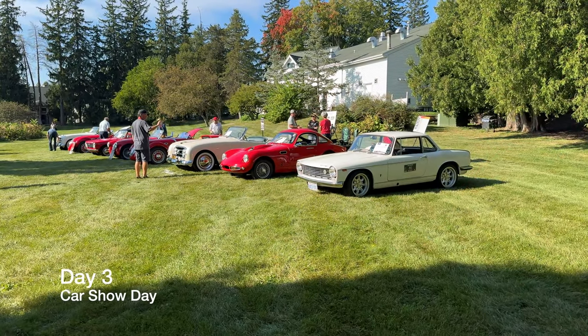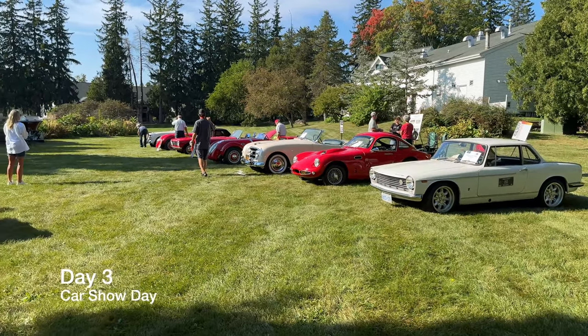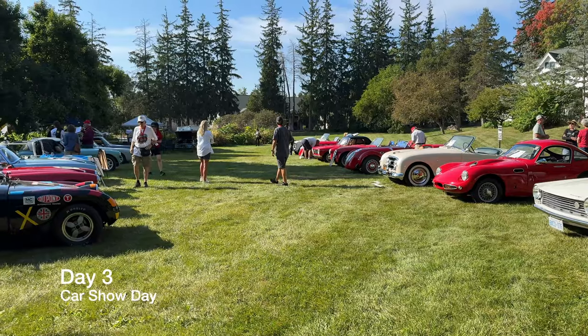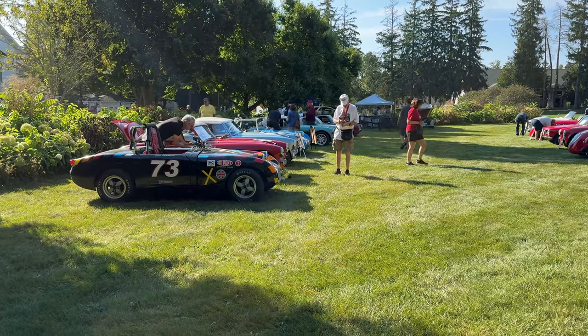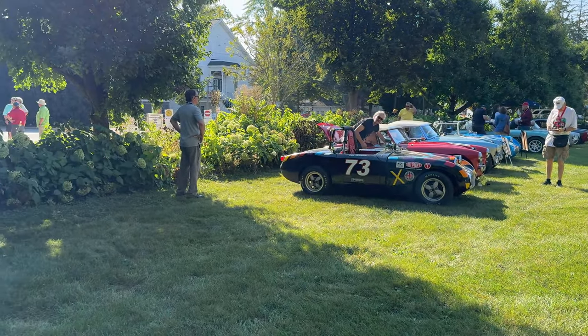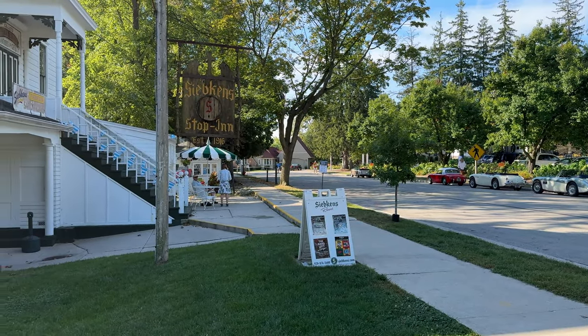Right now we're in Elkhart Lake across from Siebkins. We are getting ready for the big car show. The group on the right there, that is the special Healeys. That's where my Innocenti is parked. On the left is the race car class. We are waiting for all the other classes to arrive. They will be parked on the street in front of Siebkins. Once all the cars are here and in place, we'll walk around.